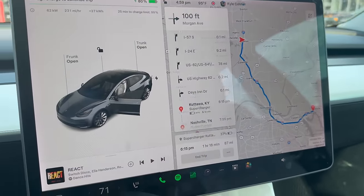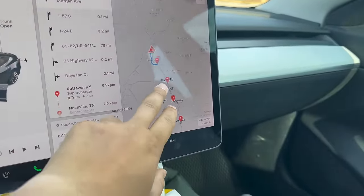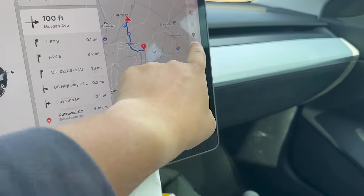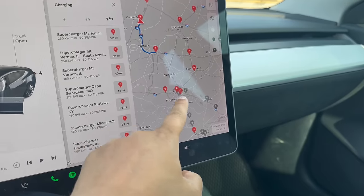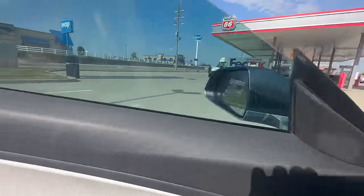We'll easily make it to Kudowa. And I looked to see if we should go past Kudowa, but there's quite a bit of distance down to Nashville. There are some chargers northwest, but yeah, we're going to need a lot of juice there to make the stretch. So Alyssa just unplugged us here. That was a perfect charging stop.